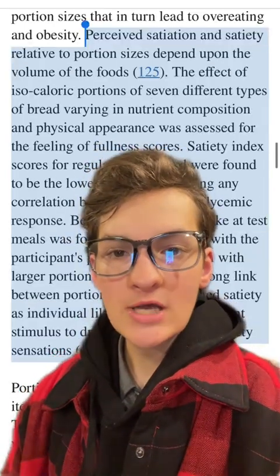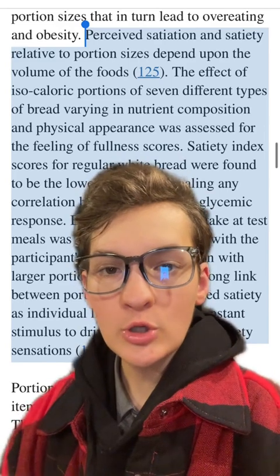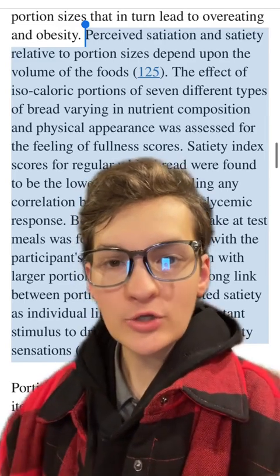The next is portion sizes. One of the things that regulates appetite is the volume of food that we eat. Therefore, we would simply want to choose higher volume, lower calorie foods. Going back to the previous example, applesauce is lower volume than a whole apple. The same goes for peanut butter and peanuts. Fruits and vegetables are low energy density but high volume foods.